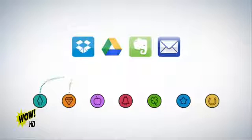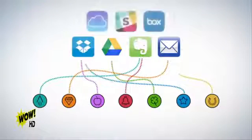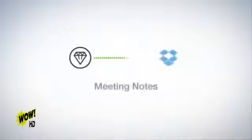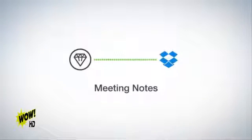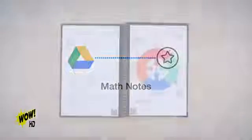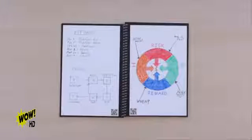Set up the Rocketbook app to assign each symbol to a location within Dropbox, Google Docs, Evernote, or many other services. You could configure your Diamond to send meeting notes directly to your shared team folder in Dropbox. Or students could configure their star symbol to send notes right to a math folder in Google Drive. So you can make your list, break out that diagram, or color in that drawing. Then tomorrow, start your day with a brand new notebook.